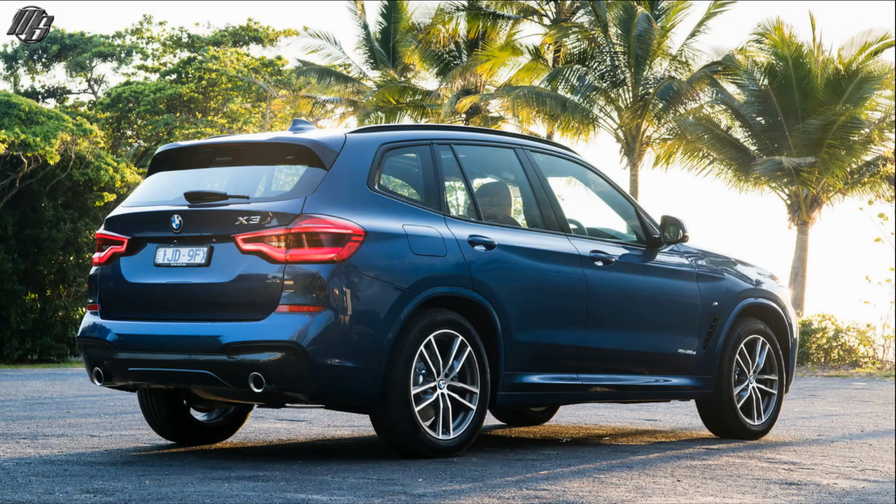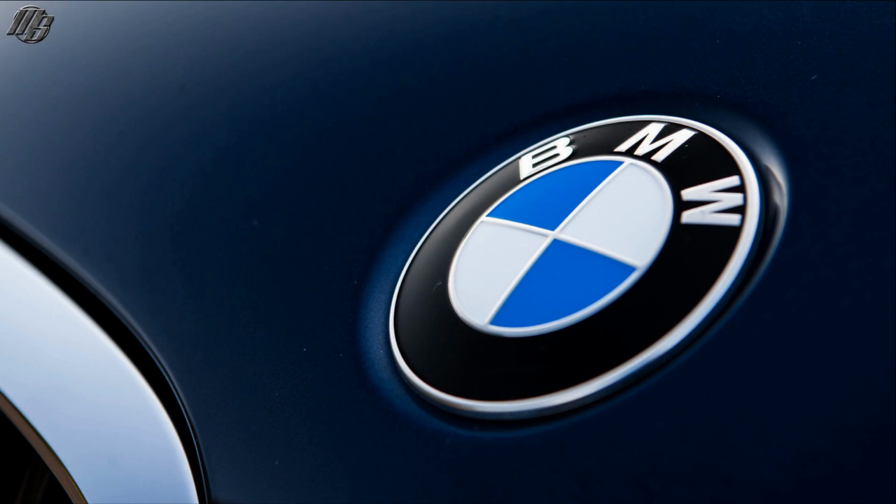Pricier than the old model. Styling could still be polarizing. Usual array of expensive options and packages.